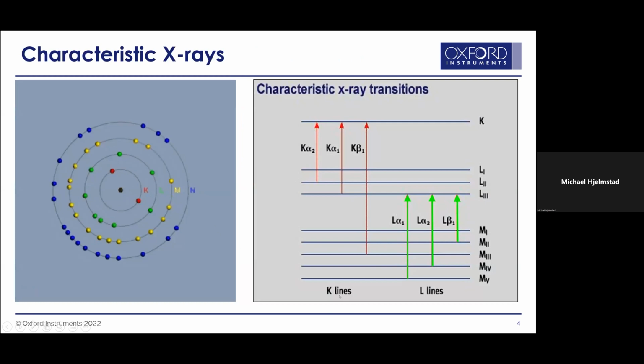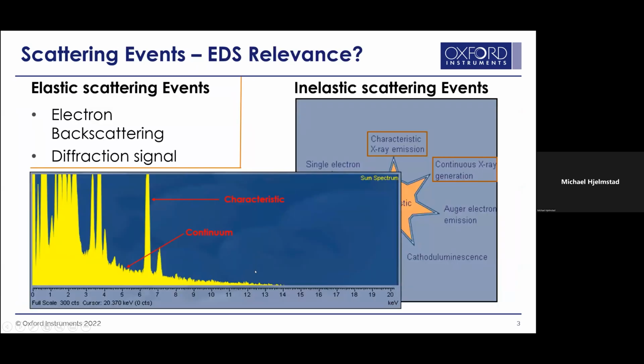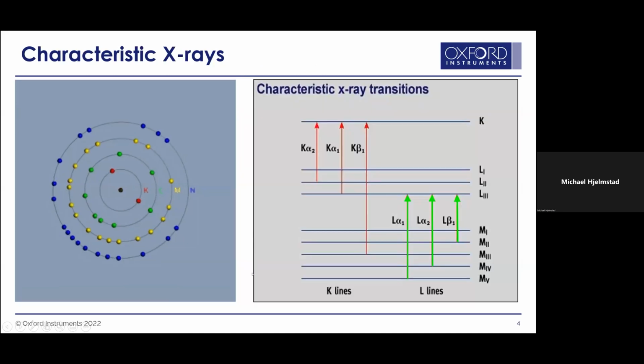I got ahead of myself there, pardon. Let's break down what's going on in the atom, right down to the Bohr model here. When we talk about characteristic X-rays, I know this animation can be a little bit on the fast side. I guess it didn't trigger. Sorry about that.